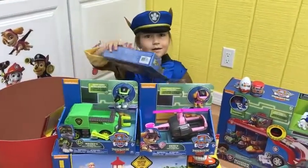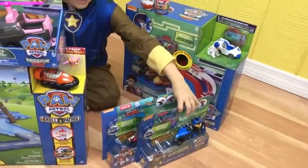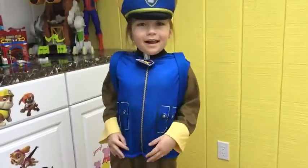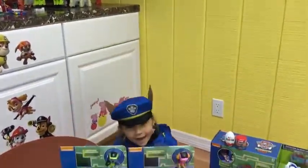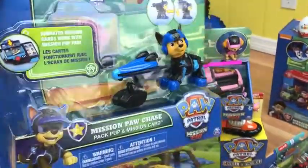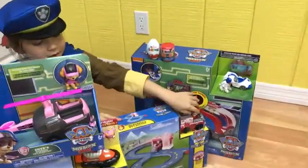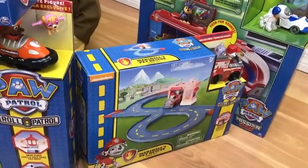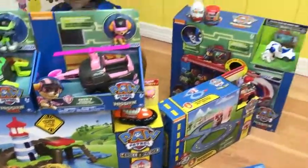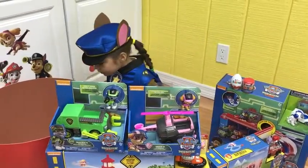No offense, Chase. Here's Chase. Oh, you got Chase. Chase is on the case. You look pretty cool. You ready to do some missions? Nice. Mission PAW Chase looks super cool too. This is a really neat new series, huh? And then we have this. Whoa. It's Marshall's Pet Rescue. It's another track set, so it looks like we can combine it with the other one. Pretty neat. Do we have any more surprises in the surprise egg?